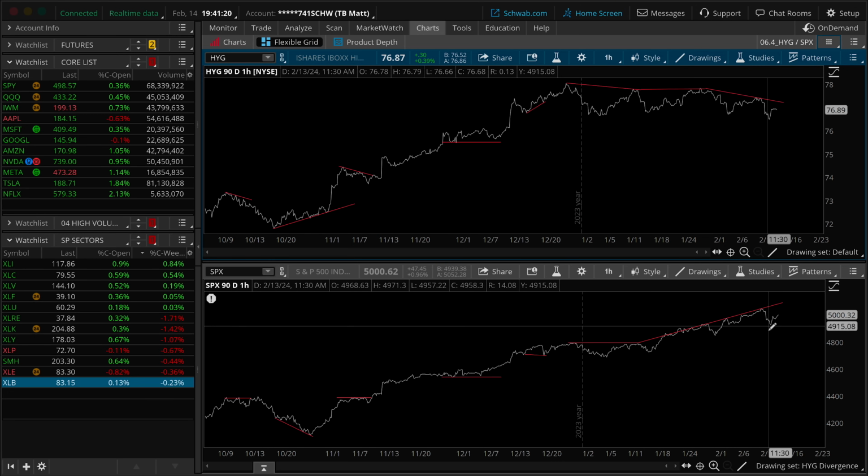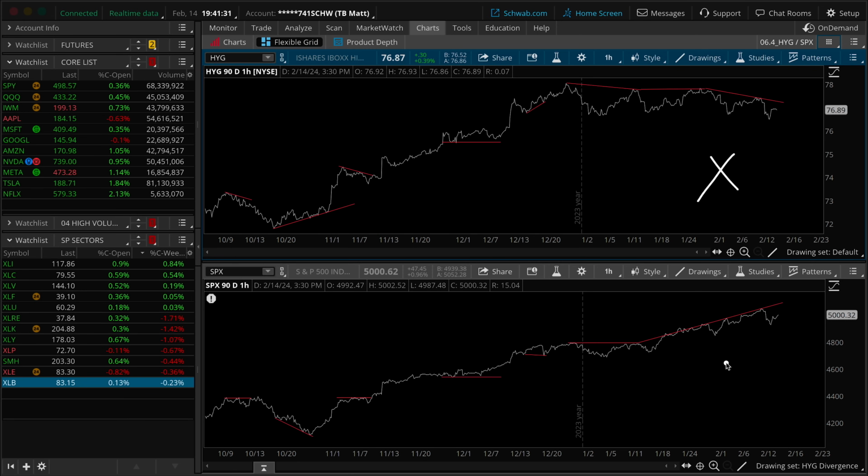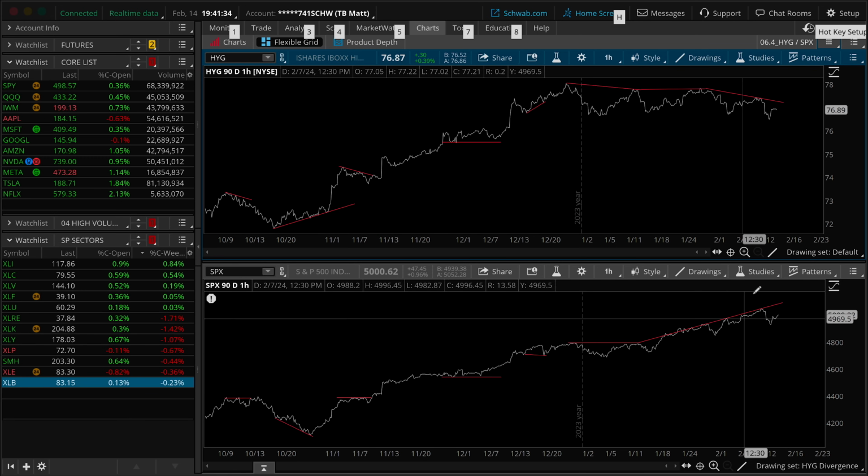But if we're going to have structure to play against in the S&P, I would not look at this as something to say, okay, we're only looking for shorts because the HYG is divergent. Is it a bit of a red flag? Absolutely. But it's not enough to say, hey, short the S&P right here, right now. Not the way that one works.